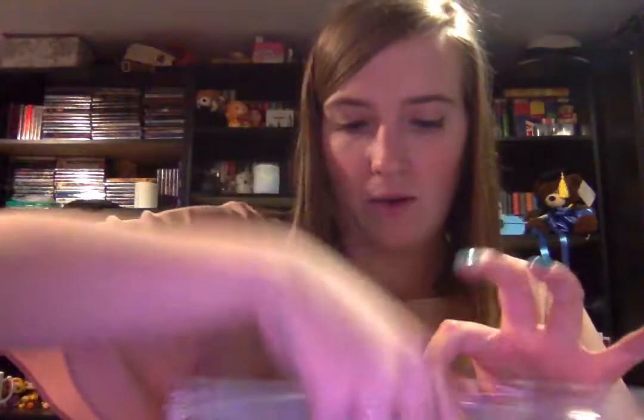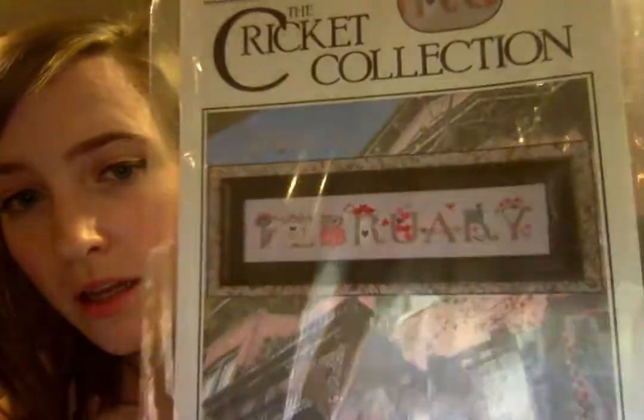It's really pretty. Doesn't smell like anything. So I bought that last month. And I also bought February. Just the pattern, not the fabric.